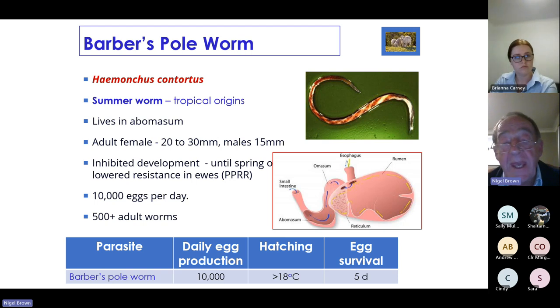Now, in the abomasum, you can have well over 500 adult worms. Remember, of course, only half of those are going to be laying eggs, but that's where we're going to be. So when the larvae get into the body, they can either go straight into developing all the way through to the egg-laying adult, or they can have what we call inhibited development. And that means that they can form cysts in the lining of the abomasum, and that could be until the conditions get better in the spring, or when there's lowered resistance in the ewe.